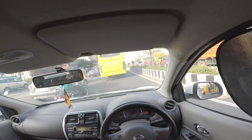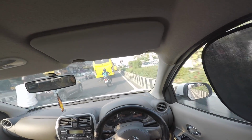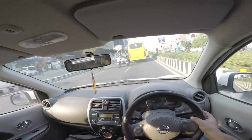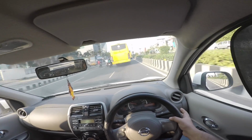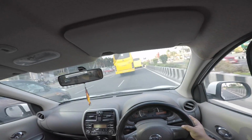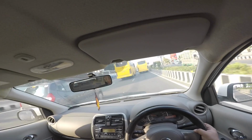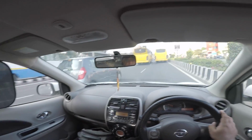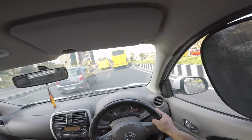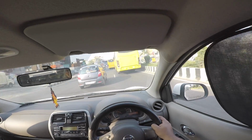So I've switched out of the sport mode now because I don't need so much power. There seems to be a lot of traffic in front. There were almost 4 buses in front of me. Overall, this engine is about 1200 cc, 3 cylinders, with an automatic gearbox on top of it, the CVT, which they usually say is a little underpowered as compared to the DSG gearbox which the Polos have. That is amazing. There's no comparison with that kind of a gearbox and the Volkswagen's engineering.